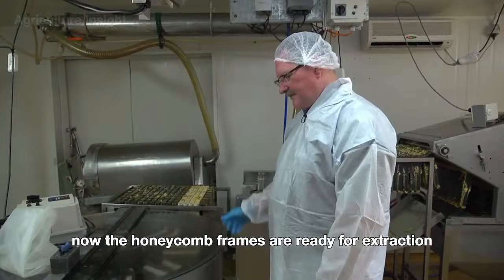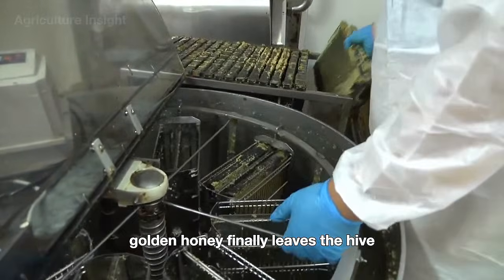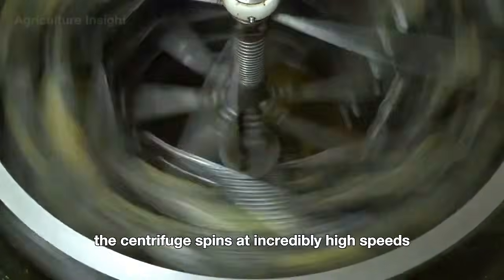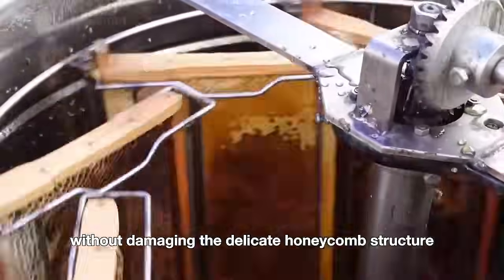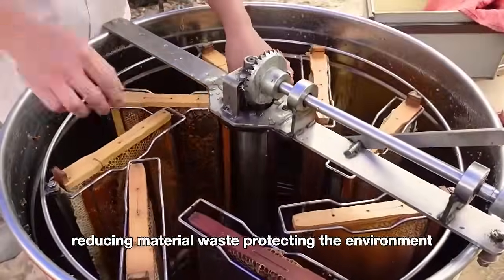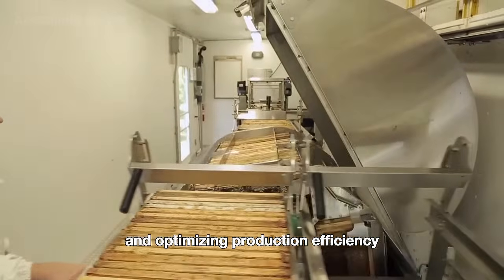Now, the honeycomb frames are ready for extraction, the moment when pure golden honey finally leaves the hive, thanks to the magic of centrifugal force. The centrifuge spins at incredibly high speeds, generating a powerful force that quickly pulls the honey out of the frames without damaging the delicate honeycomb structure. This allows beekeepers to reuse the frames, reducing material waste, protecting the environment, and optimizing production efficiency.